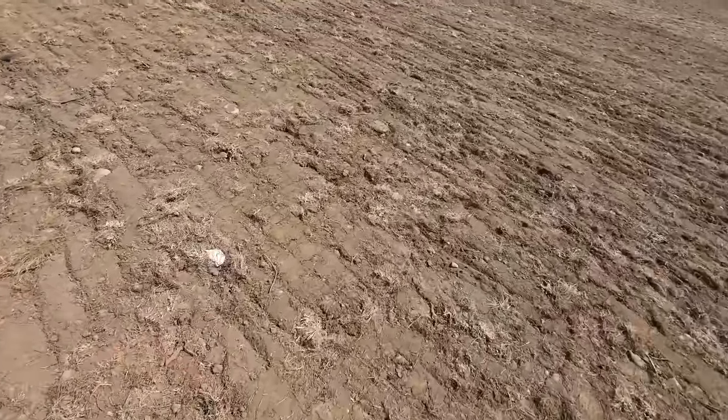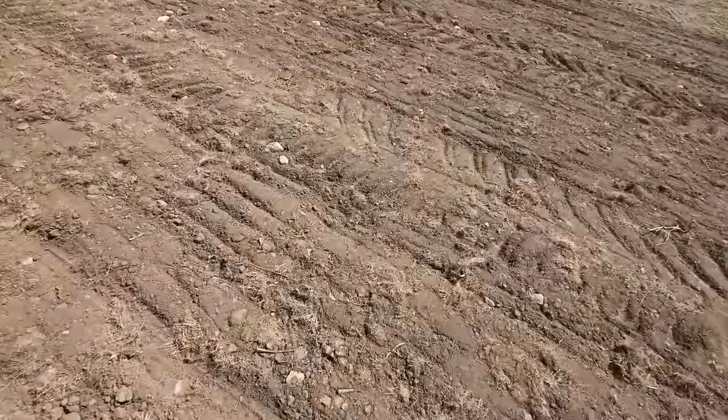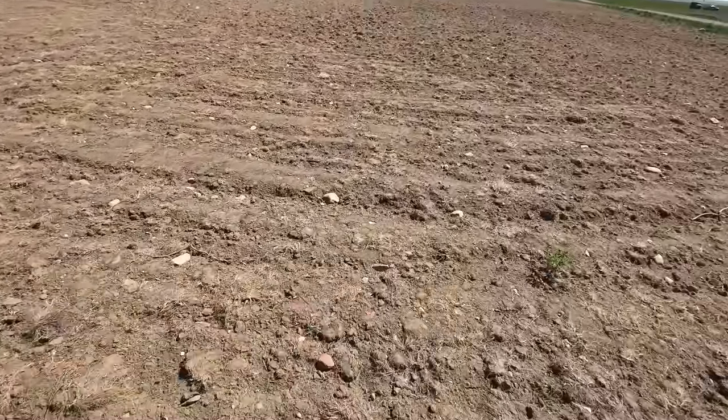Yeah, it's making a world of difference. Running the sweeps through one more time, that coil packer and then the land roller. Just walking on what I rolled right here, what he just ran through, versus the stuff from last year. It just didn't have enough work done to it. So this is gonna make a nice seed bed.